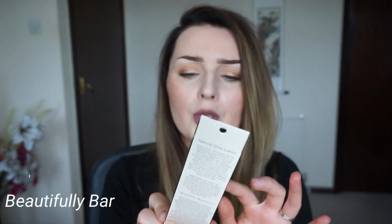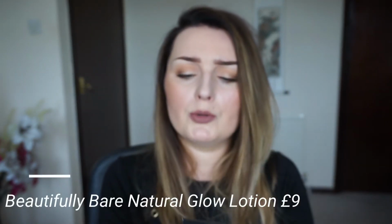Now moving on, I've also bought this natural glow lotion in Luminous Gold. It was in a section of the new products. I haven't tried it, as you can see, it's still in the packaging. So let me just, God, I always have problems with lids. There you go, you unscrew it. Let's see.